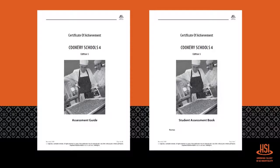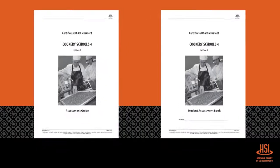Okay, so now that we've looked at Cookery Schools 2, I want to show you the changes that have been made to the model in Cookery Schools 4. And the reason these changes have been made to Cookery Schools 4 is because of the range items and the standards that are included within this particular certificate of achievement. So if you go to page Roman numeral 4 of the Assessor's Guide, Cookery Schools 4 contains 4 standards. They're all practical standards, and each of these standards have large range items.